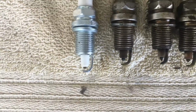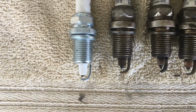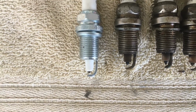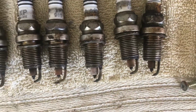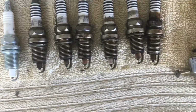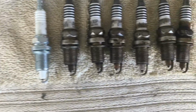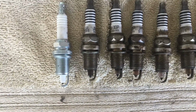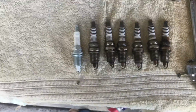I don't know if it is, because I don't have a spark plug gap setter to check it. I'm going to have to go borrow one because mine does not go up to 35 thousandths. I didn't realize that. But anyway, all the plugs are burning evenly. I don't see any wet oil or anything. I see some carbon buildup, except for the wide gaps.